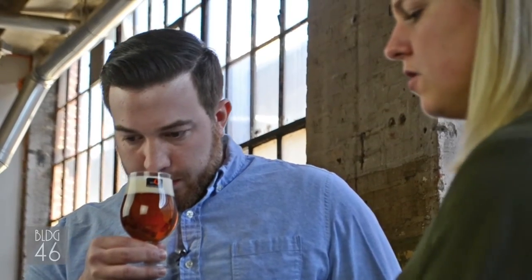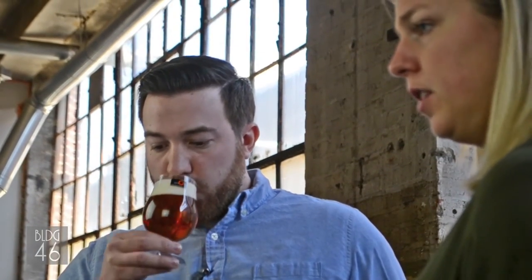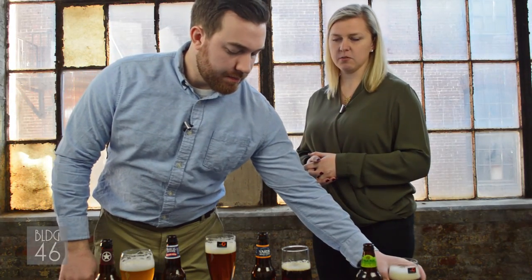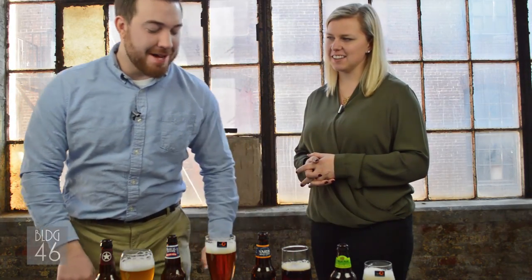All of these glasses, as you can see, just really highlight the beauty in each one of these beers. You can see all the colors of each one of them, which is great. Now I'm just excited to drink all these beers, right? Yeah. Absolutely. So we're going to get to drinking some of the beer. So we're going to wrap up here.